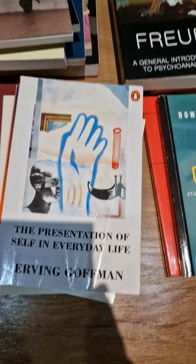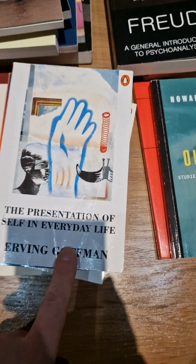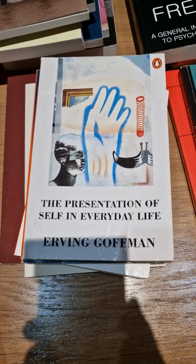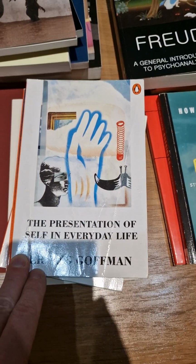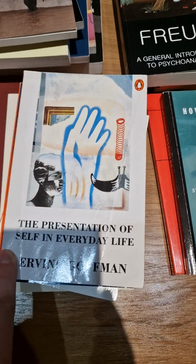They're the mainline Goffman. If you're going to start with Goffman, read The Presentation of Self in Everyday Life. It's probably my favourite book, I think. Certainly up there. Again, quite clear, really easy to engage with. You can get this as an audiobook, which I think is brilliant.